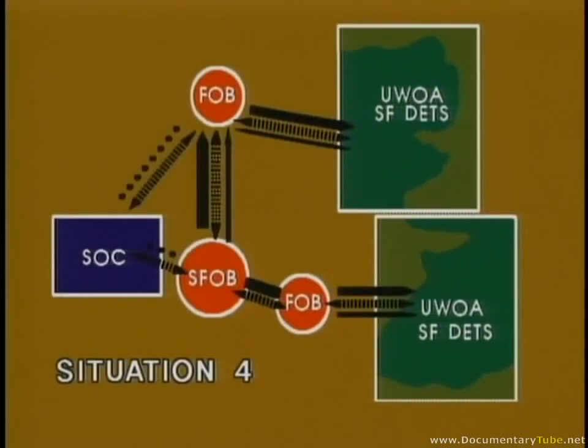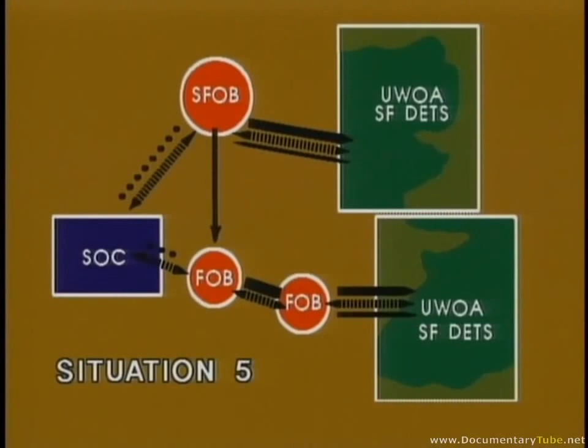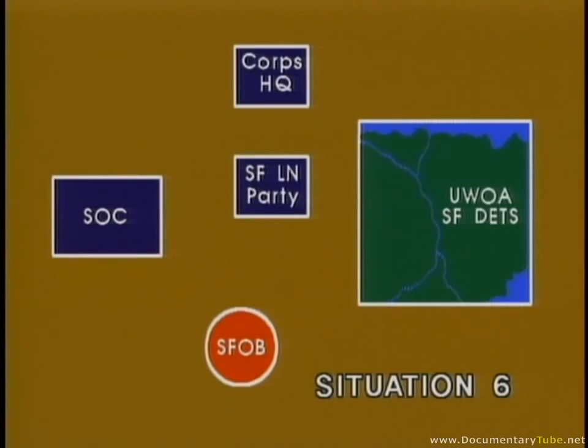An FOB may be established as an intermediate control headquarters to extend the span of control, support, or communications of the SFOB. The Special Forces Group has the organic assets to establish two forward operating bases. In this situation, the FOB may be employed using a subordinate FOB to further extend its span of control, support, or communication. In this situation, a core area of intelligence interest encompasses the UWOA, although UW operations are beyond the core areas of influence.